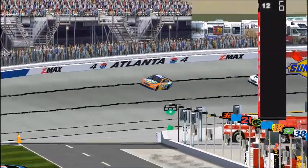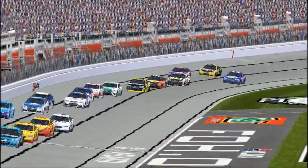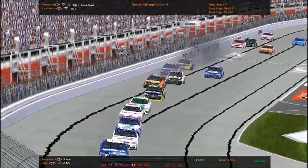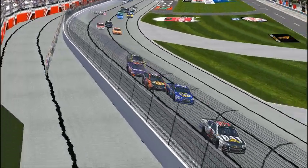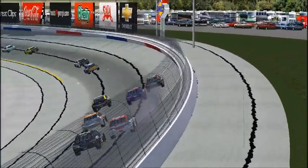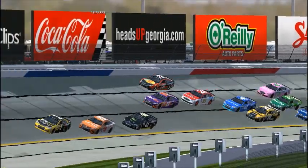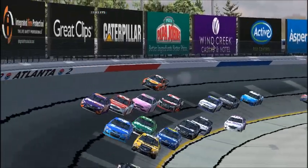So I'm going to take a look at what the heck happened to that 78 here. Engine. Looks like an engine let loose on the 78 team right there, and lots of oil went down. Looks like he made contact with the 11. 11 was trying to go down to the inside, trying to avoid him. I think everyone was just trying to avoid him here, and there's a lot of oil on the track.